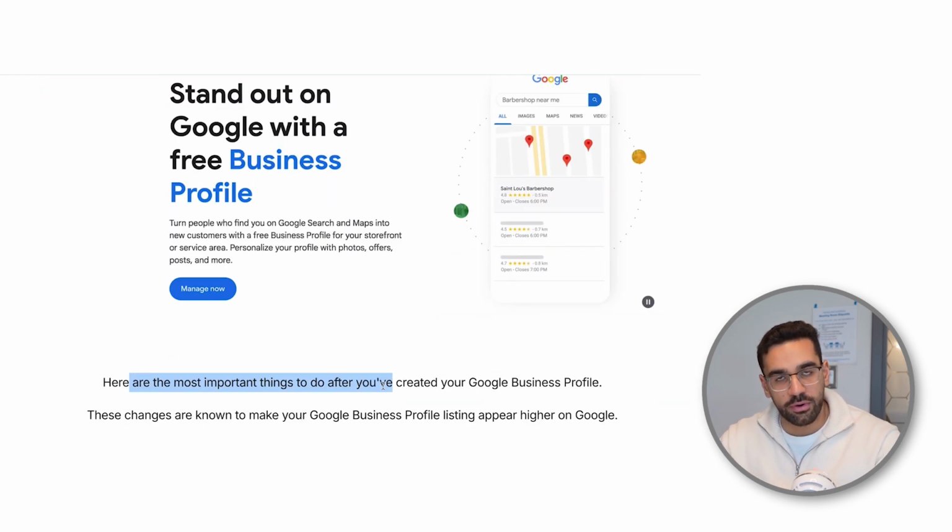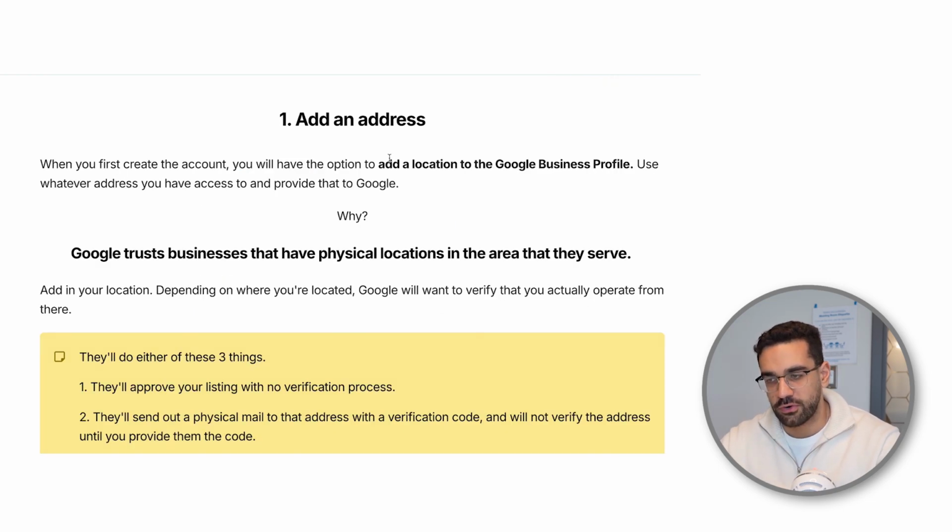Here are the most important things to do once you've created your Google Business Profile. The first thing is to just add an address. Remember the whole thing we talked about where Google doesn't want to show scams, right?